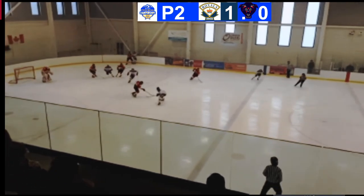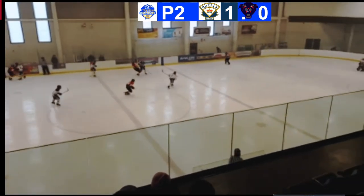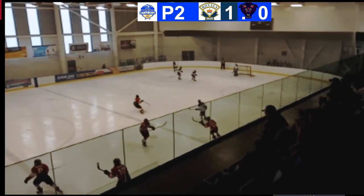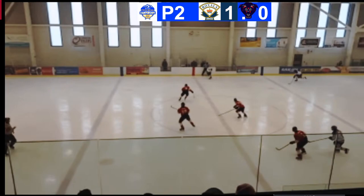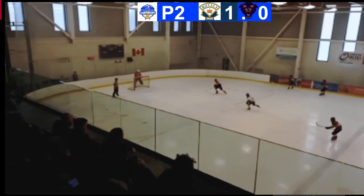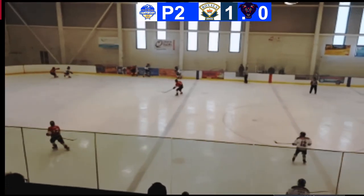Eagletail centering pass, stolen by Cook of the Panthers. Put up the far boards by number 19, Fox. And that puck gets tipped onto the net. Moore sets it up, goes right side to the Royals. Eagletail gets it at center and sends that puck into the Panthers zone. Panthers cycle it to the far side. Pinned in their own zone.